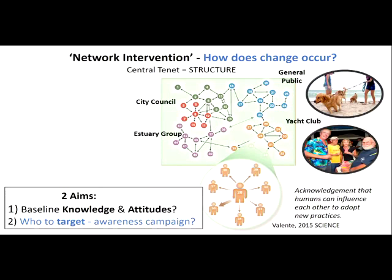The central tenet of social network analysis is essentially the structure. The position where you sit inside that network determines whether it can constrain information flows or promote them. So your position in that network is quite key. This technique has been used in policy mapping, in physics, and in a wide range of social research as well.